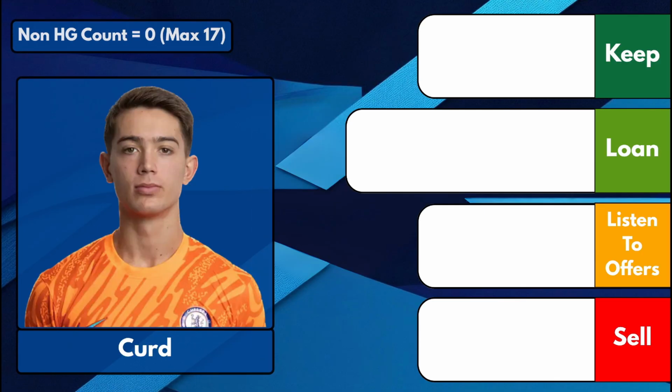So first of all, we've got Ted Curd, and I'd be keeping him. I know people will be thinking, why are you keeping Ted Curd? When you've let Bergstrom go on a free, he was a homegrown player. We've let Bettinelli go to Manchester City. He was homegrown, and for 4 seasons, Bettinelli was here and he only made 1 appearance.